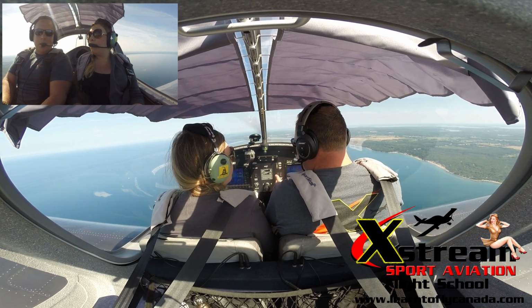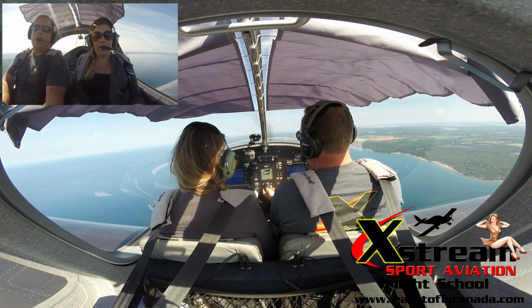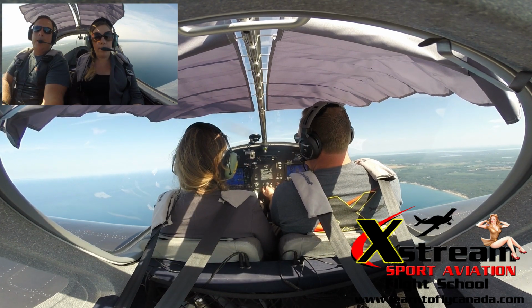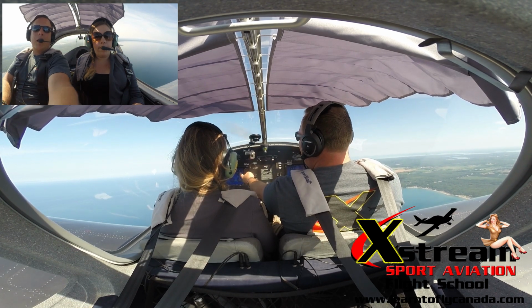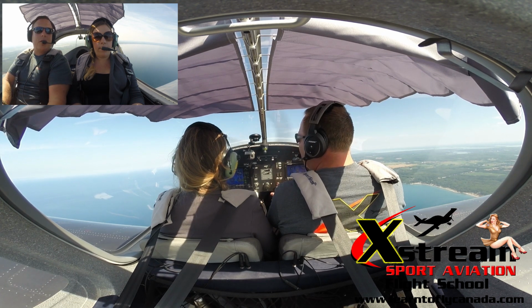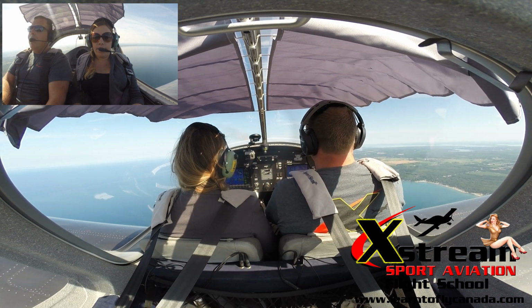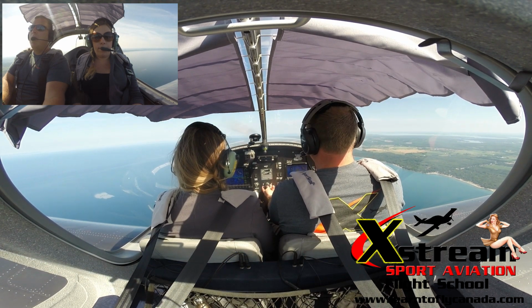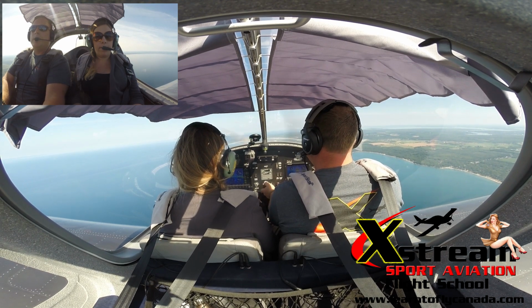Another thing I can do is add some power if I don't want to go any slower than 60. So if I push this in a little bit and pull back to climb, now we're climbing at a faster speed, which is safer. We're climbing much faster, and we're in no danger of this plane going slower than 60 at this point. So right there, I'll level it off, let it come down a little bit like this. I don't need all this power to fly level, so I'm just going to pull it back just a touch.